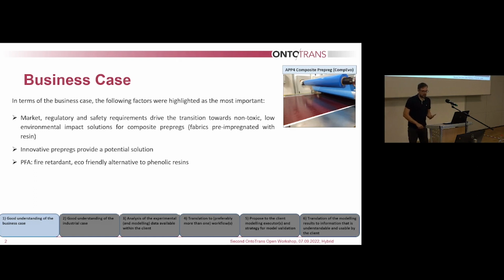So beginning, the first step is always the definition of the business case. In this case, market, regulatory, and safety requirements drive the transition towards non-toxic, low environmental impact solutions for composites prepregs. For a composite, you usually have a resin and a fabric, and you can either have them separately or have fabrics pre-impregnated with resin, which makes the manufacturing process much easier. Innovative prepregs especially offer a great solution for environmentally friendly and safer composites.